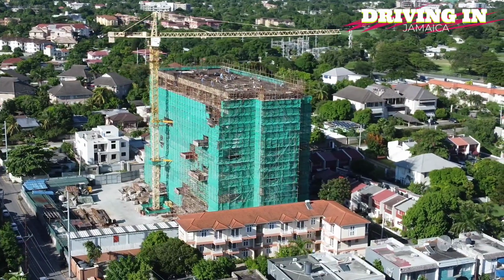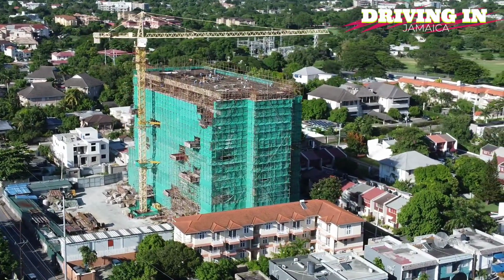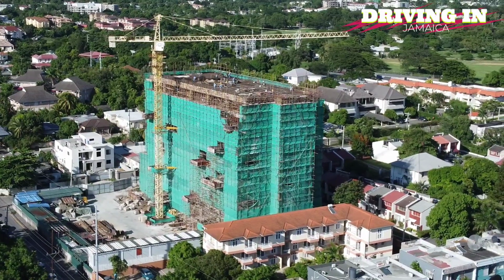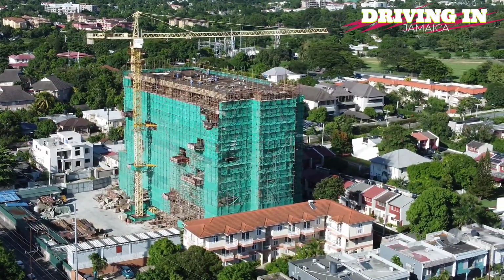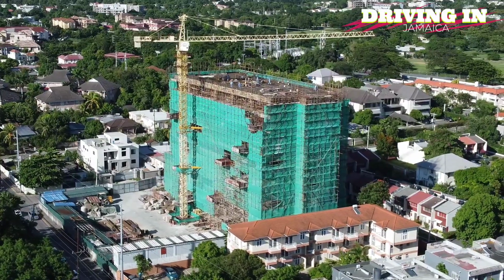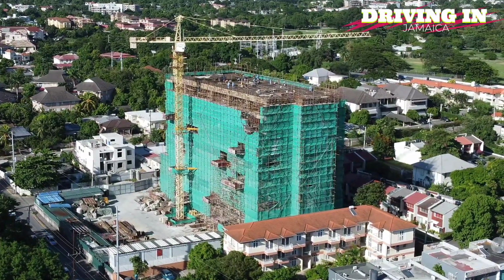This is a very nice development, and it's ideally located. Devon Road is actually the entrance to the office of the Prime Minister. It's a very popular road.